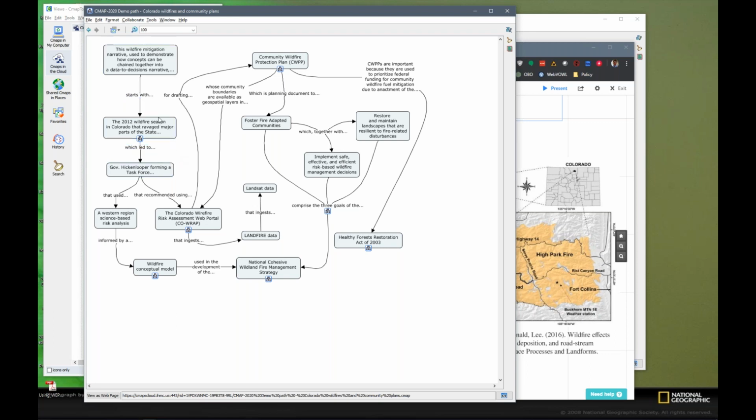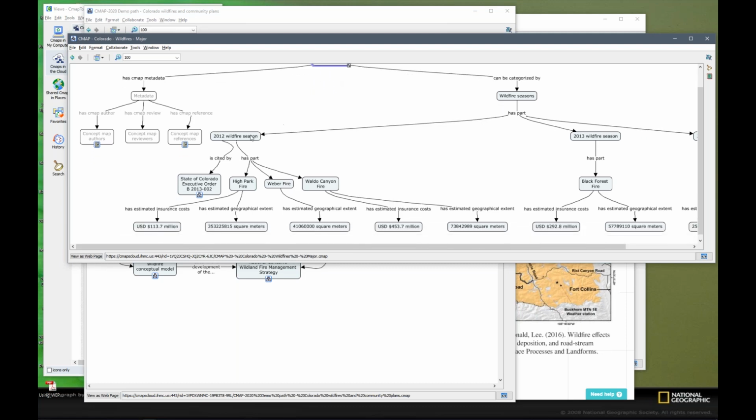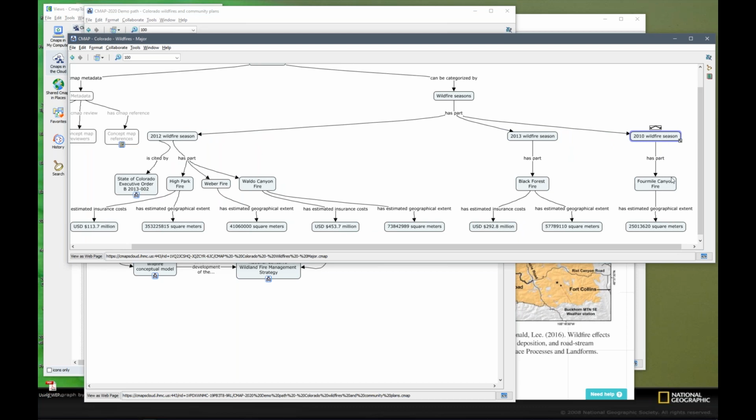So we talked about the 2012 wildfire season, and we can take a look at the concept map that gives you a little bit more details about the wildfires in Colorado. Here we have a draft concept map that starts with major wildfires in Colorado, organized by the 2012 fire season, the 2013 fire season, the 2010 fire season. For example, the Four Mile Canyon fire happened in 2010 west of Boulder. High Park Fire is the one that we'll be focused on. The Waldo Canyon Fire was something that we were looking at also initially. I think that happened down in Colorado Springs.